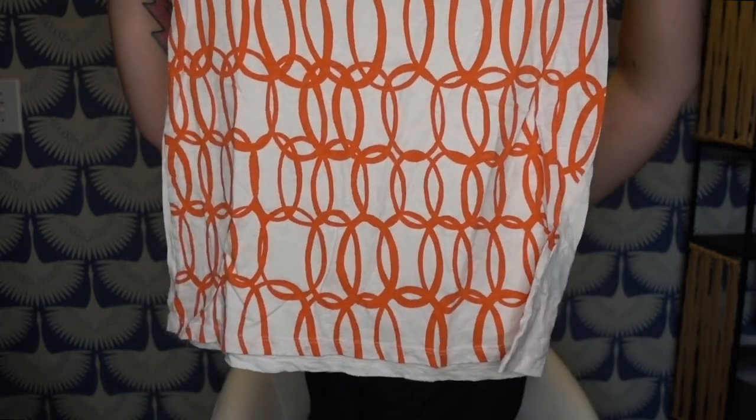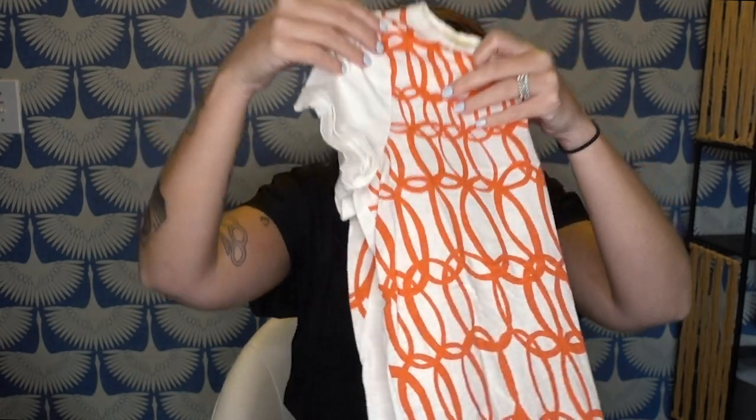Let's see here. You are just a Bowden print top. But cute, right? That's a cute little basic top. Oh, what am I gonna do with you? I need to take some basics to Selwood as well. I think I'm gonna go ahead and take this over to Selwood Union and see how it does there.